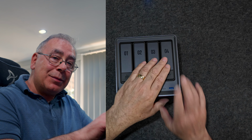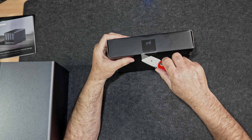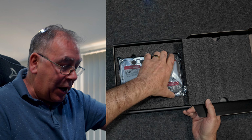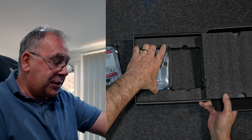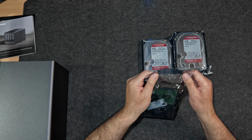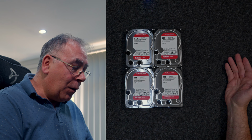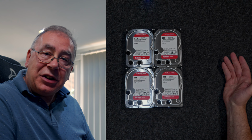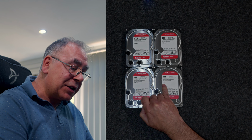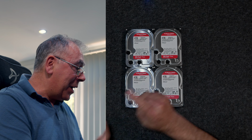Right, so all we need now is some hard drives. Give me a second. These also come from UGREEN. Thank you very much for that as well. And, oh, that's interesting. They look like Western Digitals, and they are Western Digitals. Very nice. 4 terabytes each. So I have 4 terabyte hard drives, 16 terabytes in total, and these are Western Digital Red Plus. So these are perfect, as it says there, for NASs. It says there, NASware. Perfect. Ideal for putting in something like this.